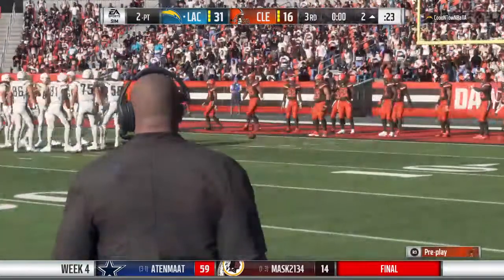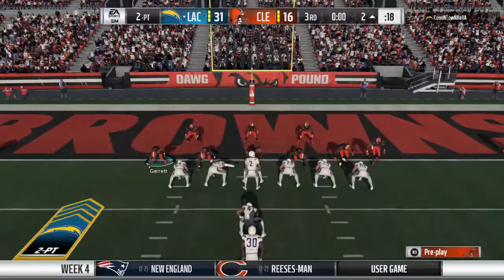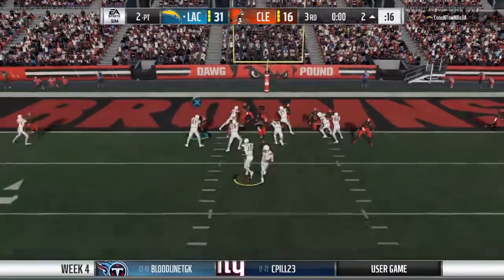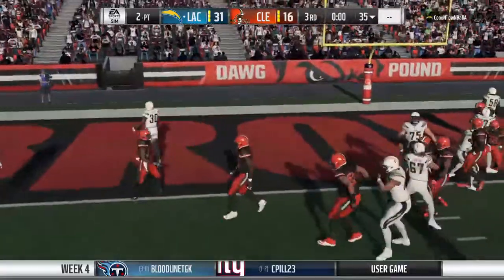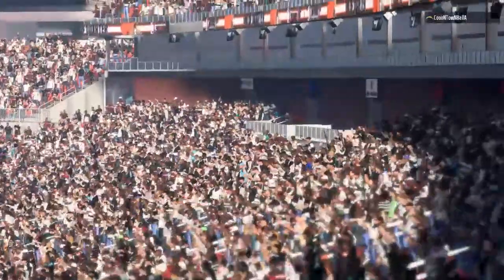And they'll get set here looking for the 2-point conversion. They're going to keep it on the ground. And he will get into the end zone to bump the lead up to 3 scores.